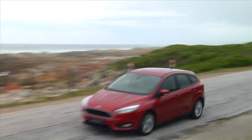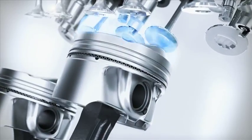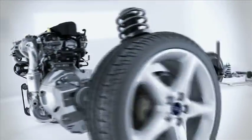It behaves like a much larger unit. In fact, if you didn't know the engine size, you wouldn't have a clue what you're driving. It feels just so much more powerful than the mere 1 litre that it is. It is a pleasant little thing, and with the ever-rising fuel cost, you wouldn't go wrong driving one of these.